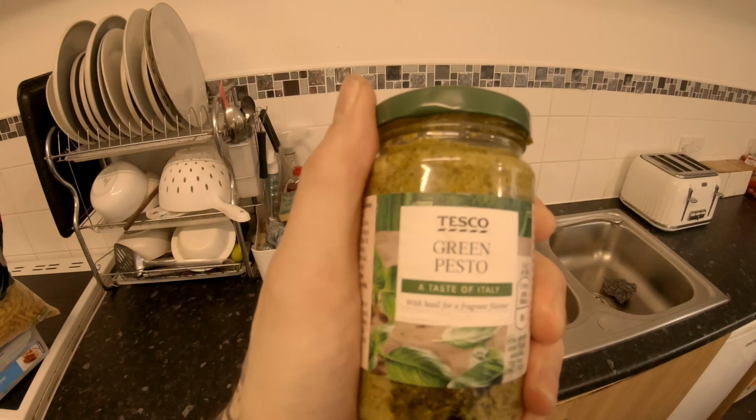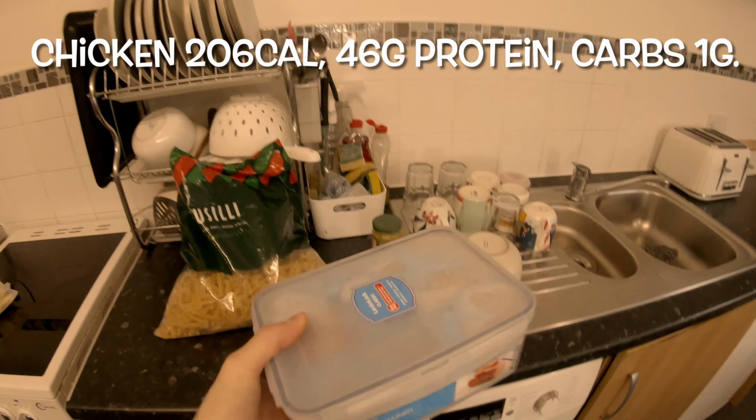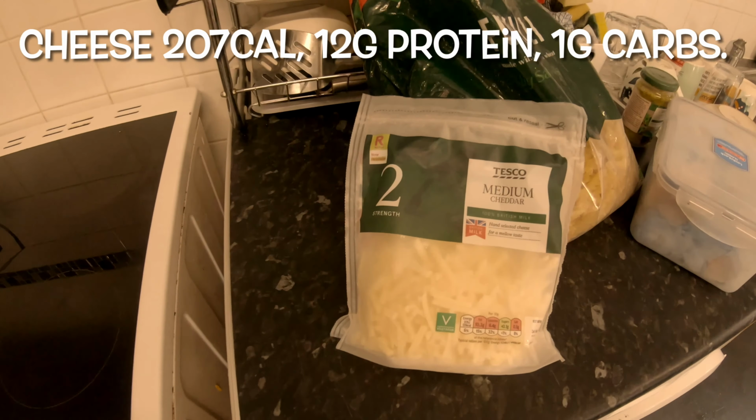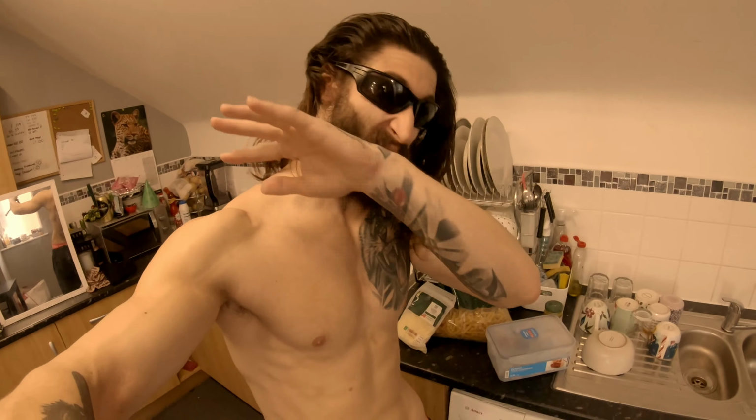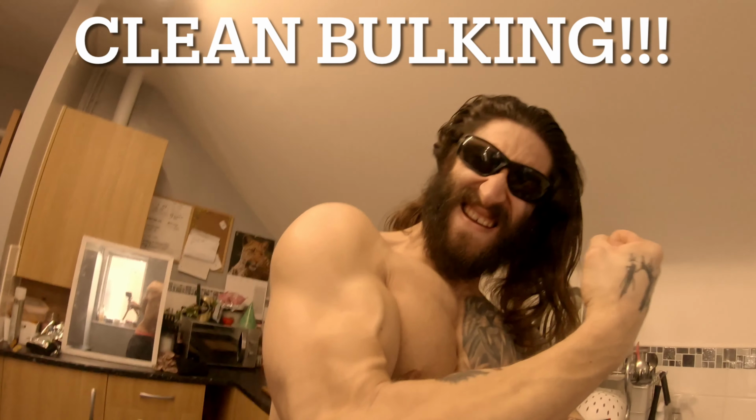We're gonna crack on. Pesto. Pasta. Chicken breast. Cheese. We're gonna make this over 1,000 calories, so you're gonna get a clean bulk bar.